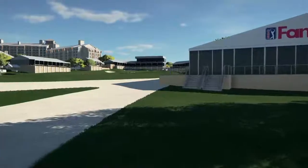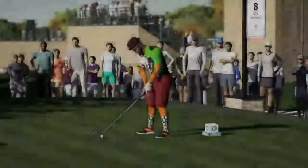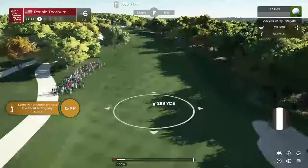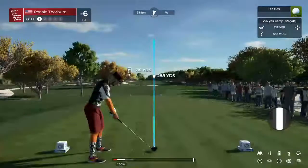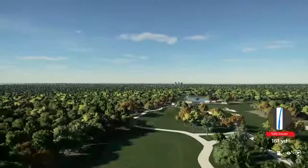And after that hole, you're now three shots clear of Patrick Cantlay. Here we have a par five. Is it time to get after it or play it safe? That was absolutely murdered.